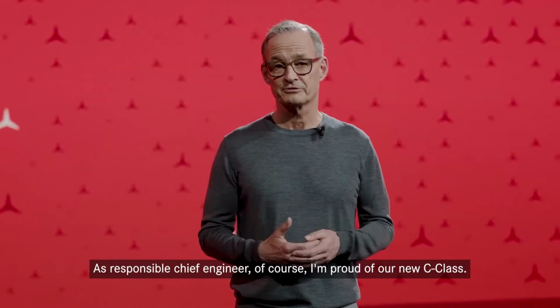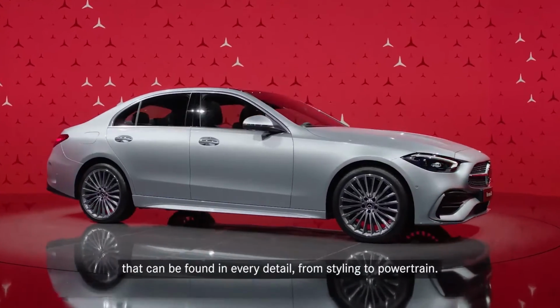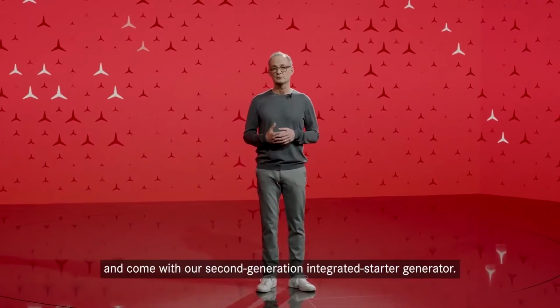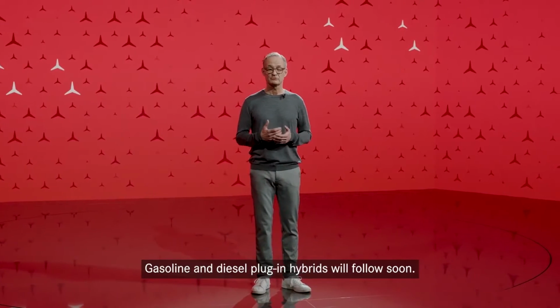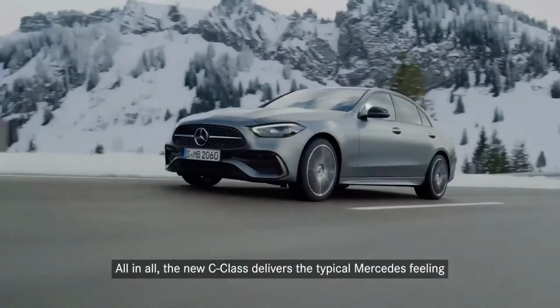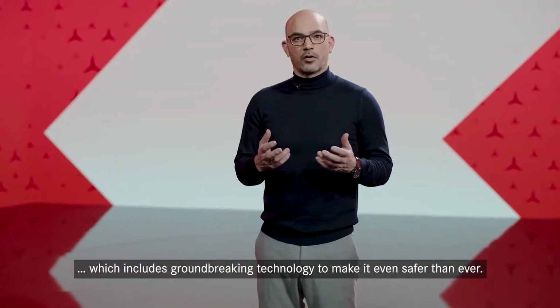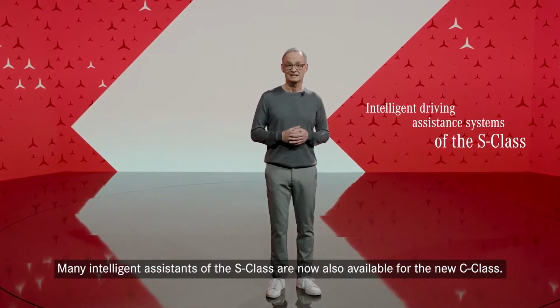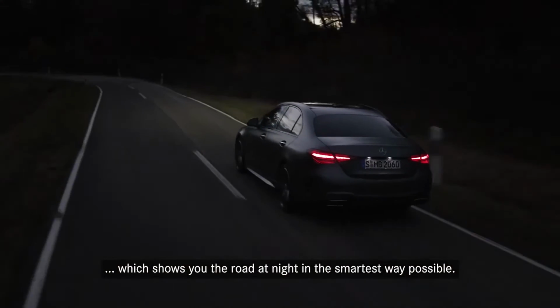As responsible chief engineer, of course, I'm proud of our new C-Class. For me, it's the quality of Mercedes engineering that can be found in every detail, from styling to powertrain. All engines are newly developed and come with our second-generation integrated starter generator. Gasoline and diesel plug-in hybrids will follow soon. All in all, the new C-Class delivers the typical Mercedes feeling in a compact, sporty package. Which includes groundbreaking technology to make it even safer than ever. Many intelligent assistants of the S-Class are now also available for the new C-Class. Take the digital light feature, for example. It shows you the road at night in the smartest way possible.